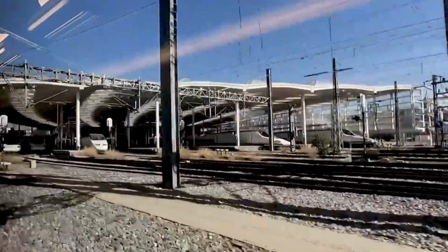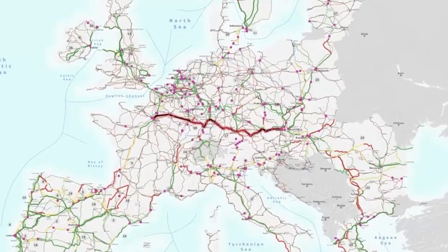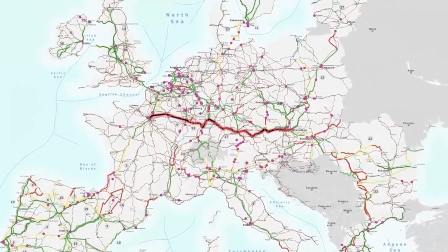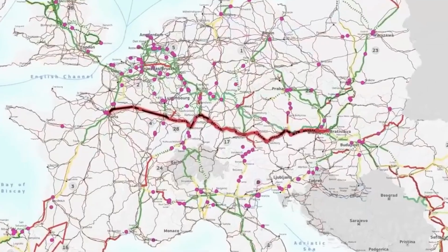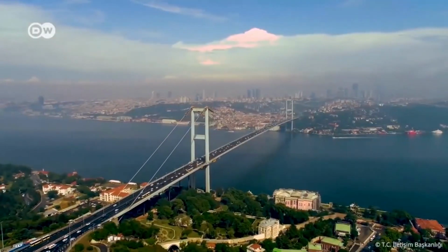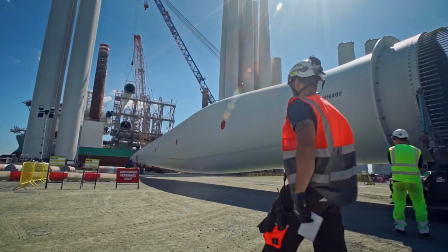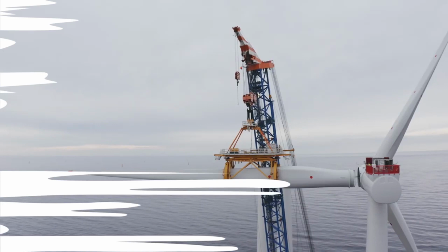Once completed by 2050, this interconnected network will redefine the European experience. No more passport checks, no more arduous border crossings, just smooth, effortless journeys that will make you feel like a true citizen of the world. So, there you have it, the top 10 megaprojects in Europe that are changing the game, $1 billion brick at a time. Which one are you most excited to see?